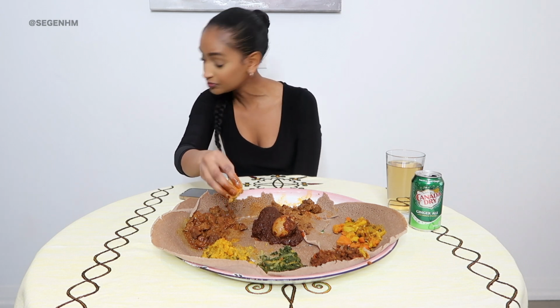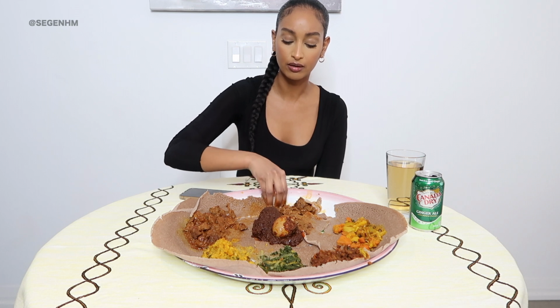This is really spicy, this one. You know when something's so good that it's super spicy, but I'm going over to the veggie side so I can, god. Honestly, the lentils are really helping with the spice, I'm not gonna lie, but whew. Some extra bebere on this plate. Best one.